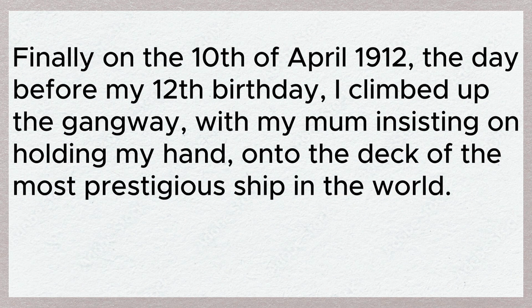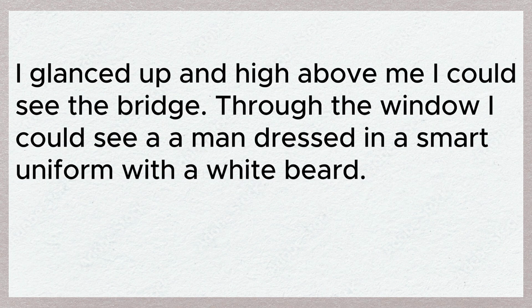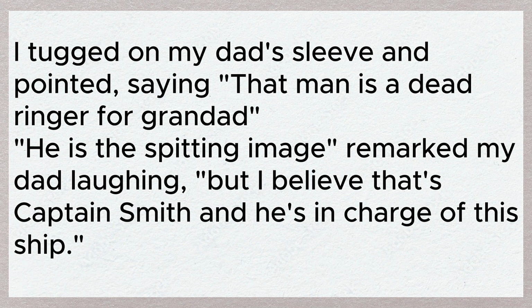Finally, on the 10th of April 1912, the day before my 12th birthday, I climbed up the gangway, with my mum insisting on holding my hand, onto the deck of the most prestigious ship in the world. I glanced up, and high above me I could see the bridge. Through the window I could see a man dressed in a smart uniform with a white beard. I tugged on my dad's sleeve and pointed, saying, "That man is a dead ringer for Grandad." "He is the spitting image," remarked my dad, laughing. "But I believe that's Captain Smith, and he's in charge of this ship."